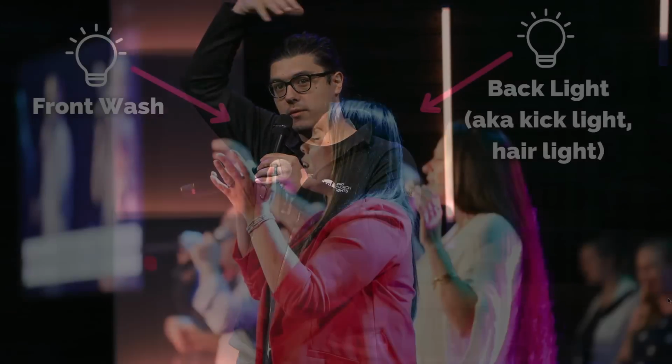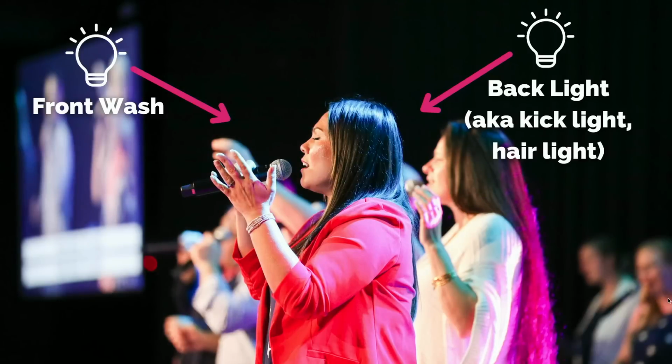So backlight, sometimes called hair light, sometimes called kick light. Now, you'll notice here in the photo that the girl in the picture has this beautiful color of blue on her hair and on her shoulders here. The purpose of that is kind of twofold. The backlight helps to add a little bit of a creative element to the live worship experience, adding some extra color on stage.